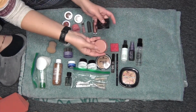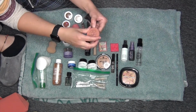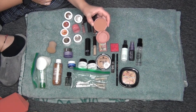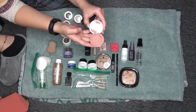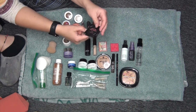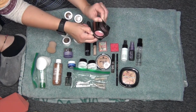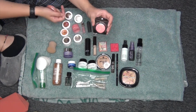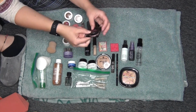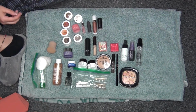Then for blushes, I brought the Tarte Amazonian Clay 12-Hour Blush in Party, and this was such a beautiful blush on everyone that I used it on. I loved it. Definitely glad I brought that. And I brought the Elizabeth Mott Show Me Your Cheeks blush. This one's in one of my project pans as well as this one, and I was glad to bring this one for a little bit of glow. So I did use both of those.